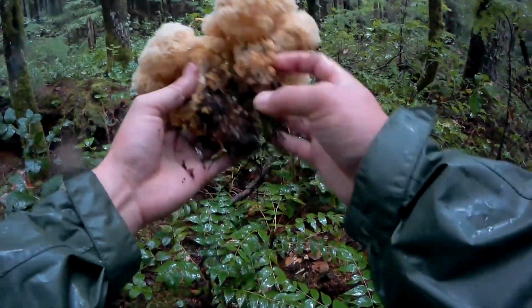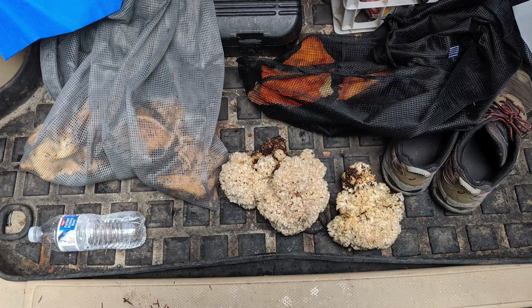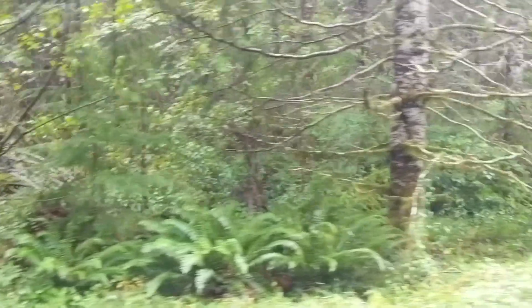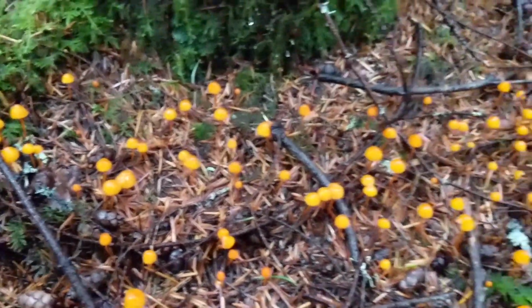I'm gonna shake off some of this debris. The downside of these is they're actually kind of a pain to clean. First stop haul. So that was pretty productive. That was more productive than like the last 2 years we've had.